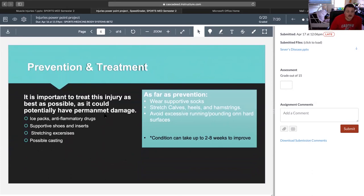Stretch out a lot, because again, this is all about that pulling. Supportive shoes and inserts can help, especially with this one. Possible castings, ice packs, anti-inflammatory drugs. So again, if we need to totally immobilize, we can put them in a cast if it's getting really bad, because we don't want to do permanent damage.